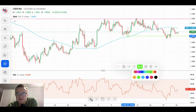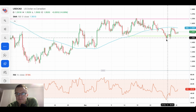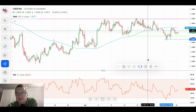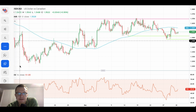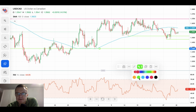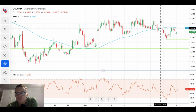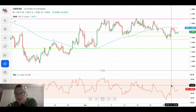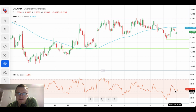Let me just zoom in. It made a new low at the level of 1.3483. So that will be the next technical support, intraday technical support. The important technical support is located at 1.3384. This is the low from December 2022. The upside is limited, as I said. As you can see, the momentum broke above the level of 50, but the high was only at 57 points, and then went straight down towards 44 points.